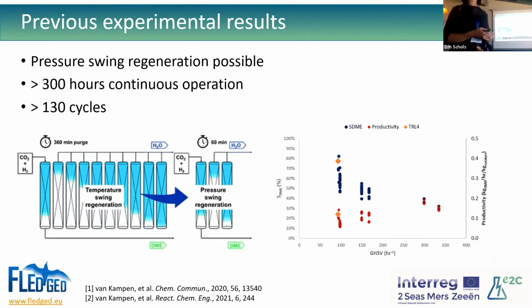I would also like to show you some experimental results. Of course, we don't have any results with the pilot yet, but some previous results. So in the previous project, the Flex project, we showed that we can regenerate with only pressure swing regeneration. Before, we also always used the temperature swing, but that costs a lot of time. So here we found out that we can do only pressure swing regeneration, which also very much helps the productivity. And we've proven the process for 300 hours of continuous operation, more than 130 cycles.